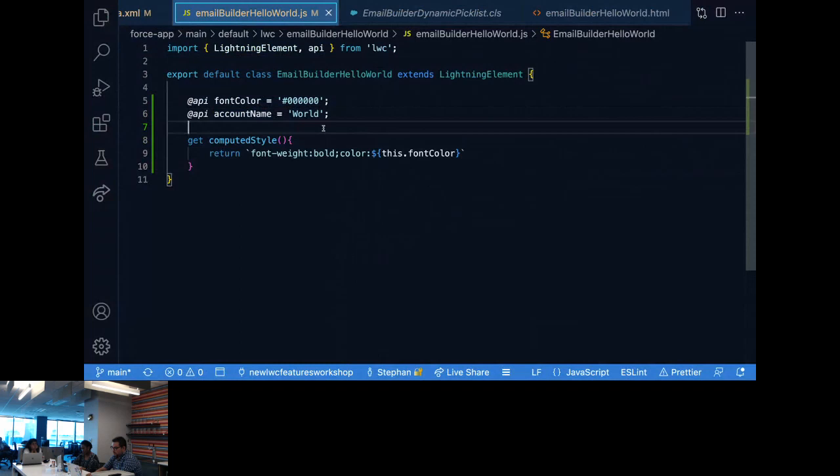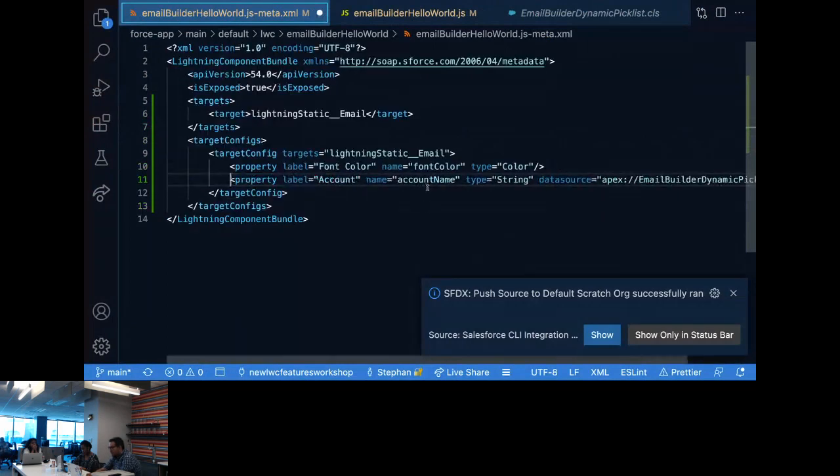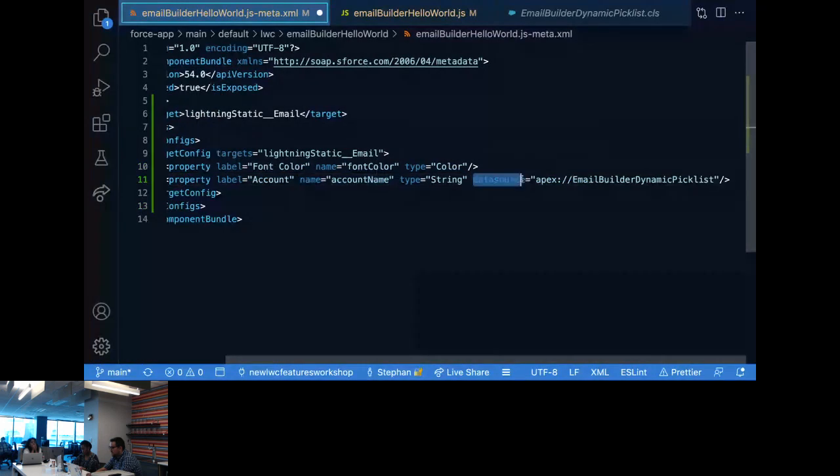All right, we can then go back to the JS meta file, and we're going to add one more property here for our account name property. And so go back into our JS meta file, and we're going to add in that last property here, where we're taking the account name property and we're assigning the values to that through a data source, and we're going to hit that email builder dynamic pick list Apex class. And so every time that this component is rendered in the builder and you have your component properties on the right-hand side, it's going to hit that Apex class and return whatever data is returned from that class into the builder. And so in this case, let's go ahead and save that.